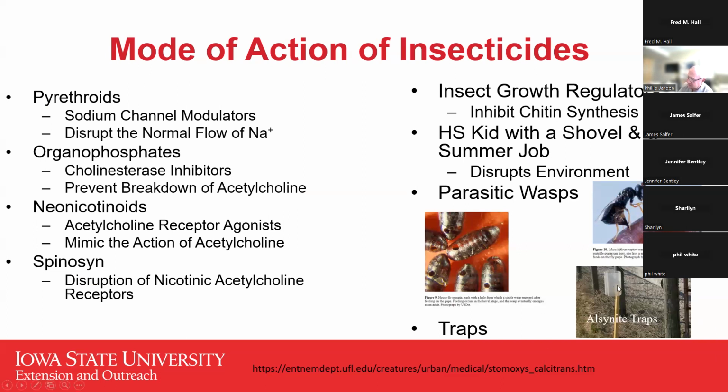These alsynite traps down here are for stable flies. They're attracted to this color, and they put a sticky stuff on here. This can be a way to monitor them, but also a way to control them. And they sell something similar on tape that can be helpful too.